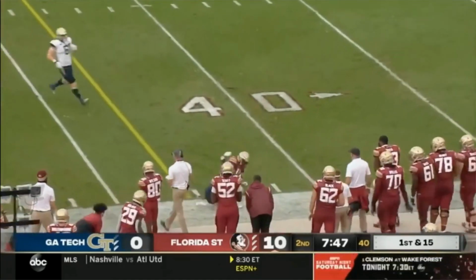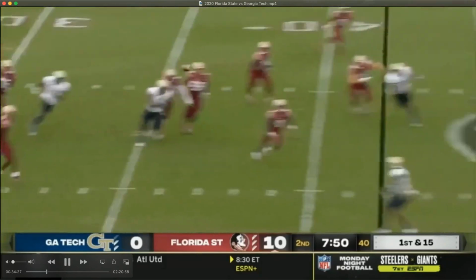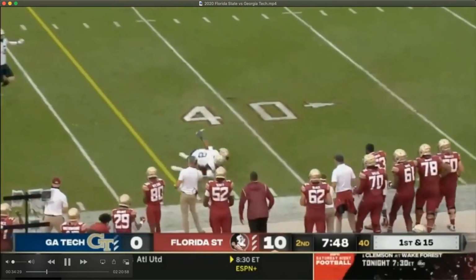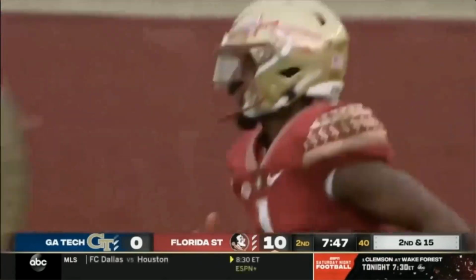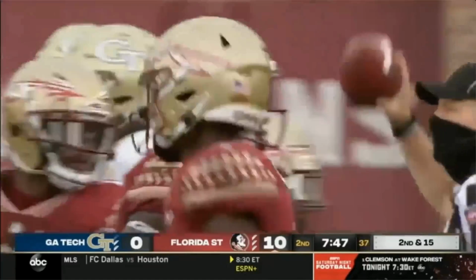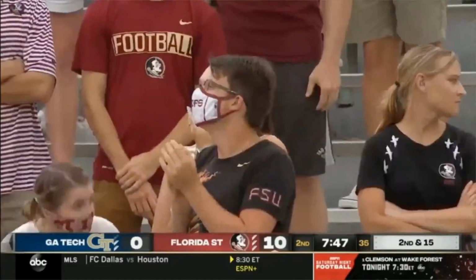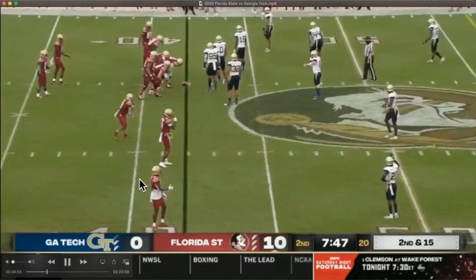Nice throw by Blackman, and this is unacceptable. It should be a first down on a 15-yard throw. And once again, Thompson with the Keith Gavin syndrome. And look, if you can't make that catch, you're not worth having out of the field. So do your job, make the catch, get it done.